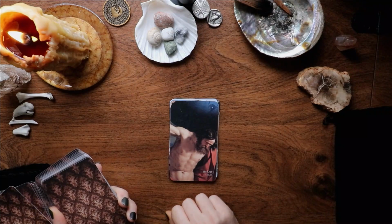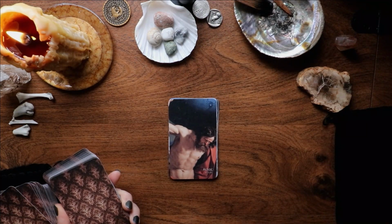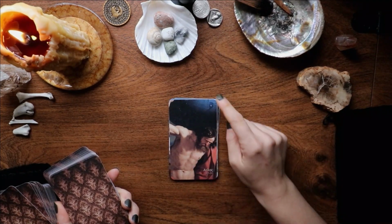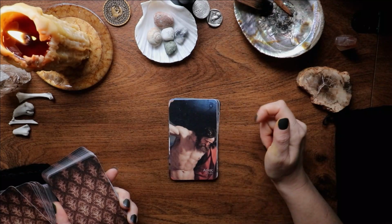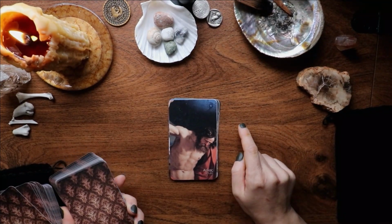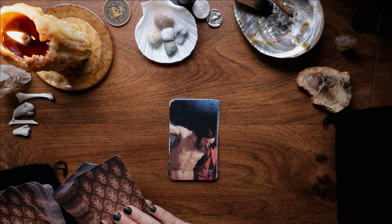Here we have the new Atlas. So Atlas is in the original deck. He was one of the ones that got altered. This is an older Atlas. I love how you can see him. He's holding the world here on his shoulders, and you can see there's zodiac signs, so there's Scorpio, and very cute, excellent. A card of burden, very 10 of wands.